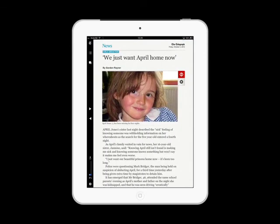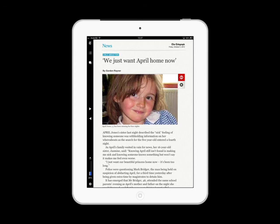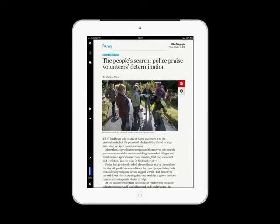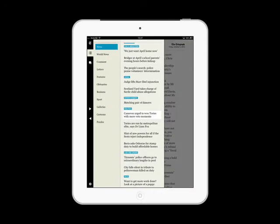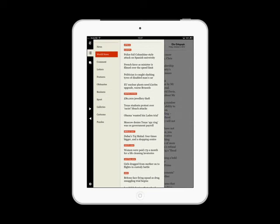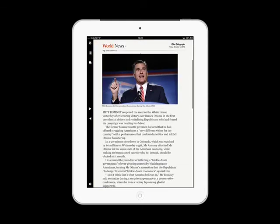So we can see quite a lot of this newspaper already. I can tap that to scroll to the next page. Looks like we've got adverts. We can read articles. Tap that icon to look at the picture, more information about the pictures, and so on. Now I've got here a quick access to things like world news. So I can scroll through here, find the world news. There's the United States, Europe, Australasia, Asia, and so on. Scroll up and down, tap something, it then opens up that page. We can read that page.